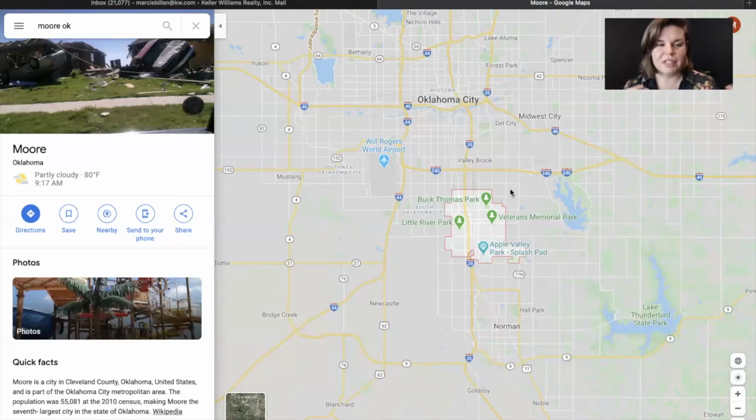So usually if someone tells me that they don't want to live in Oklahoma City, they want to live in Moore, but they really just need Moore school districts, then a lot of times we can find them a really great house also in South Oklahoma City.